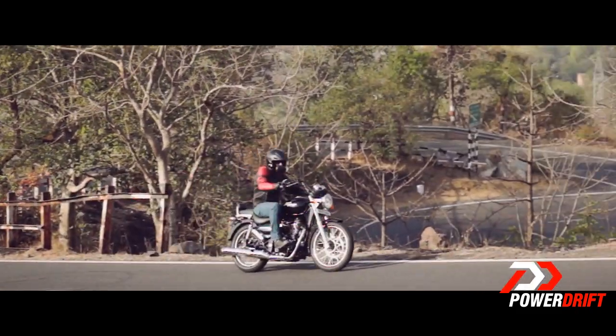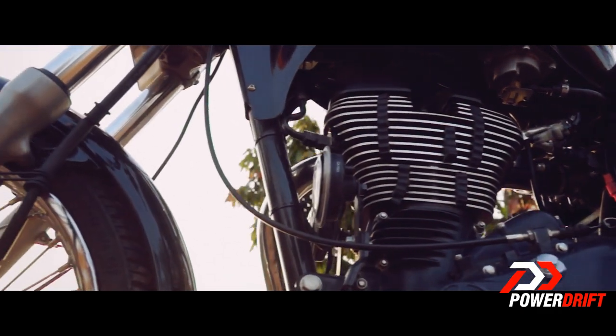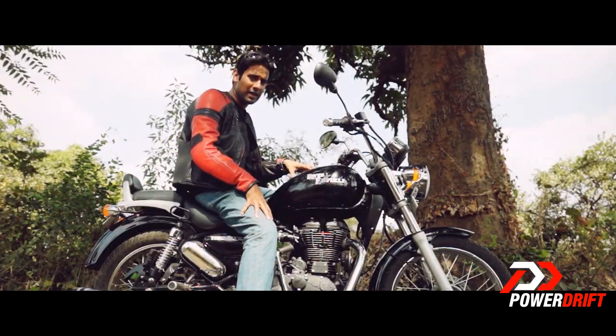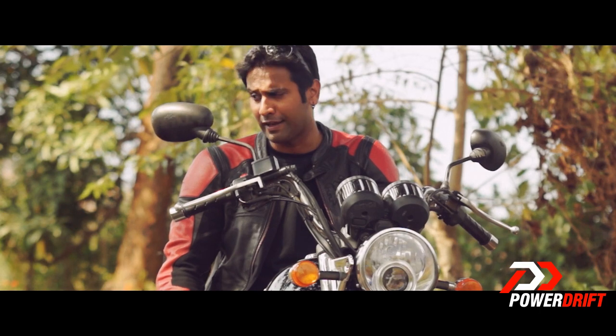So even though this bike is priced 13,000 rupees more than the Classic, I am convinced that the waiting for this motorcycle is only going to increase as it converts more fans and purists in its wake. So here at PowerDrift, we can definitely feel the thump.